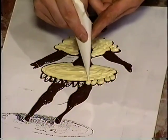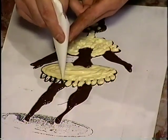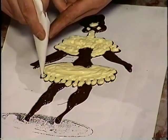I want everybody to go home tonight and train with this. Tempering chocolate before you go to bed.